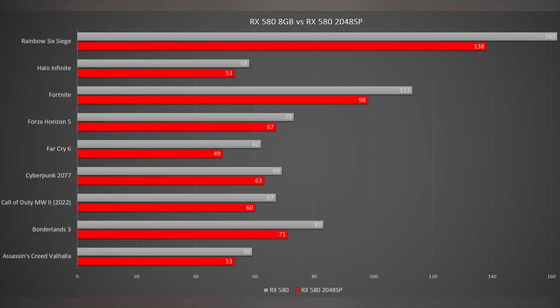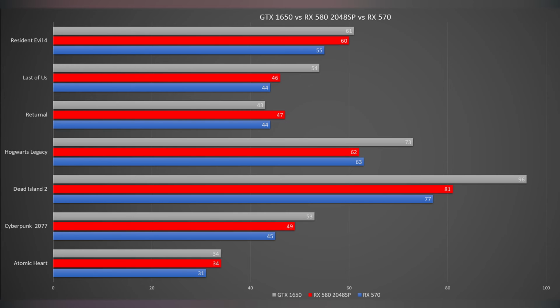So what happens if we compare the RX 570, so what's close to it, the RX 570 and the GTX 1650. In Resident Evil 4, it kind of underperforms in comparison to the 1650, but the 1650 can sometimes be pushing double the price when you buy a new one. So if you are able to pick up a 1650 secondhand, then that might be a better option for you. But in terms of performance, it's close. And again, this is 1080p, no FSR.